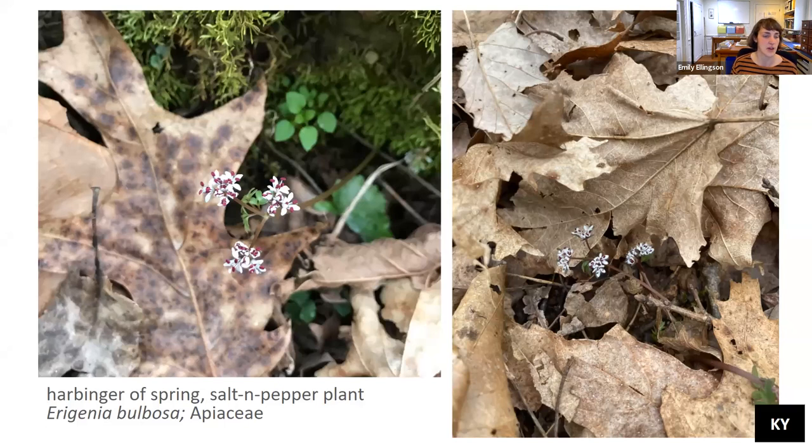But the first has a very appropriate name. It's called the Harbinger of Spring. And you can see from these photos, it's very small, between 1 and 4 inches tall. This is just like a maple leaf. It's in the carrot family, and it's called a salt and pepper plant because it has these white petals, but then you can see these are the anthers, so the pollen producing parts of the plant are this kind of brown to purple color. The first spring ephemeral that I saw, I think this came out in February. I actually remember it very well. It was February 2019.